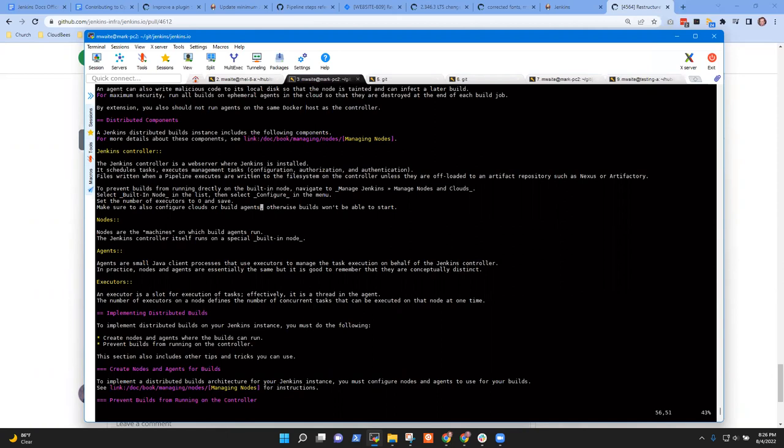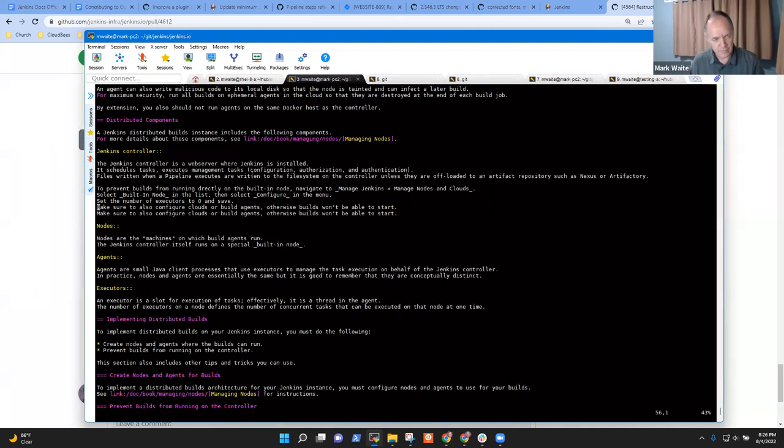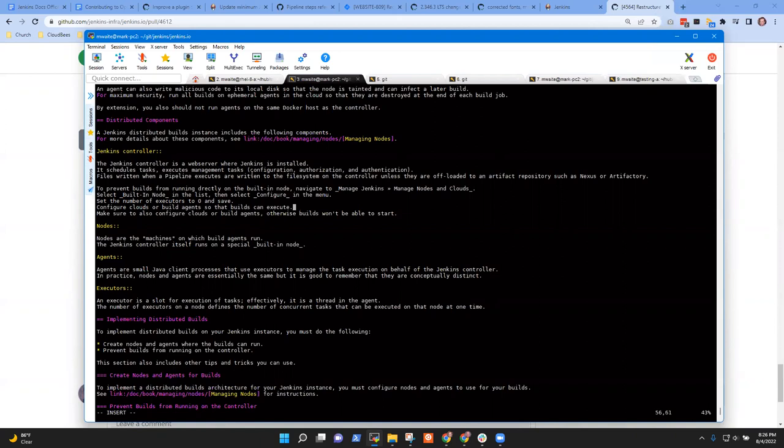Otherwise is bothering me too, and I don't know why. Otherwise, where do you see the word otherwise? Oh, okay. Right. Otherwise builds. Well, oh, so could we, how about a different phrasing? Configure clouds or build agents so that builds can execute. Yes, you got it.